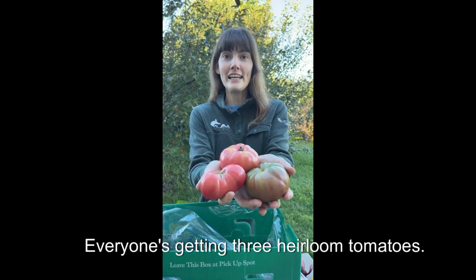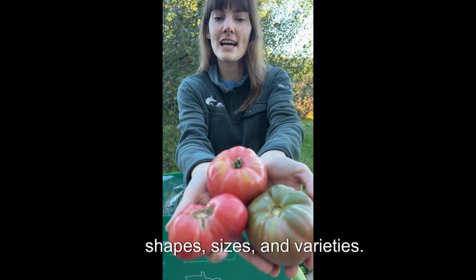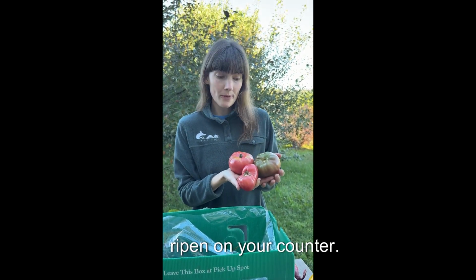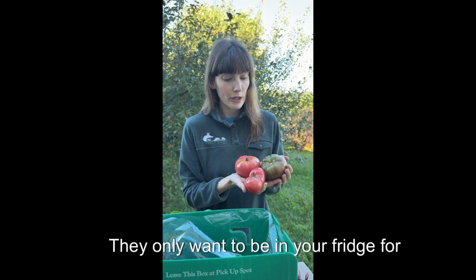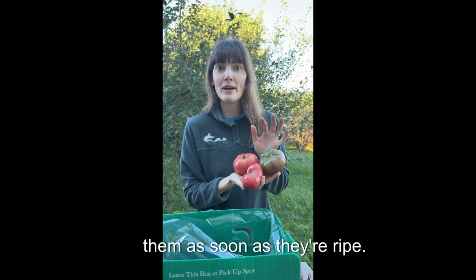Everyone's getting 3 heirloom tomatoes. There'll be various shapes, sizes, and varieties. These are gonna do best if you let them ripen on your counter. If they're fully ripe and you're not ready to eat them, I would stick them in your fridge, but not for too long. They only want to be in your fridge for maybe a day, but they're going to be best if you eat them as soon as they're ripe.